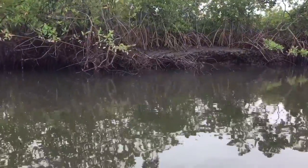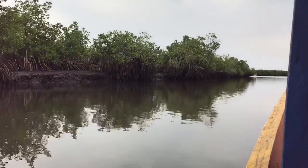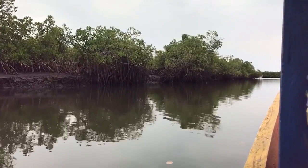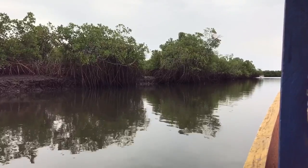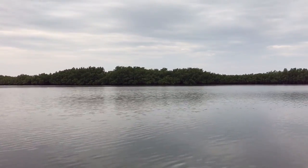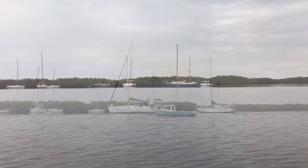Always under the mangrove. You know, mangrove is like a nursery for the small fish. If I had a sailing boat and I knew how to sail and I had a couple of months off of work, I would definitely come to the Gambia. The problem is I might never want to go home.